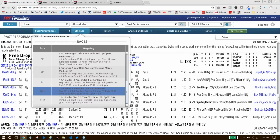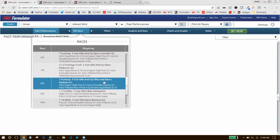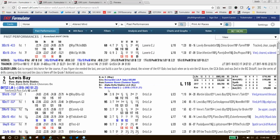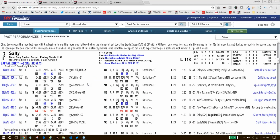Boy, that looks like a loaded Grade 1 sprint for the fillies and mares, and we've got some familiar names in here. Lewis Bay for Chad Brown, American Gal, the winner of the Test Stakes, the most prestigious race for 3-year-old filly sprinters last year, and Amiz Mesa, who of course was the runner-up in last year's Breeders' Cup filly and mare sprint. The one that I want to try, though, is the number 8.